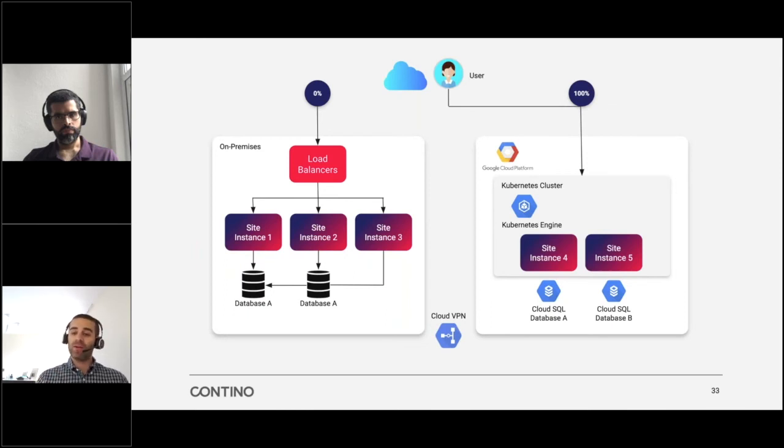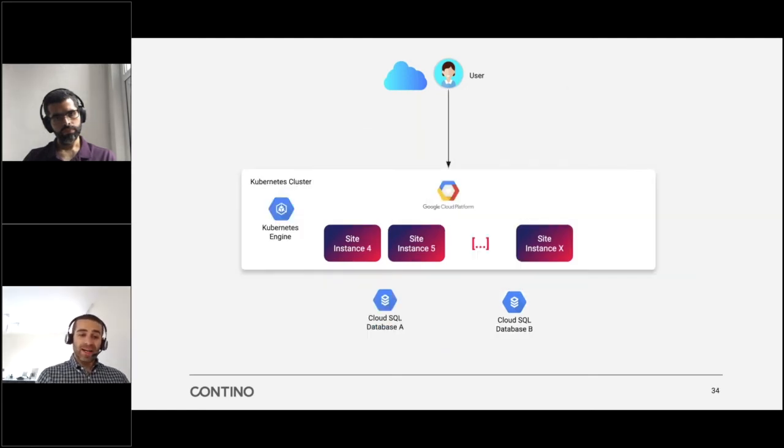The developers that we have said, yes, we're good, we can move forward with this. And we still have a copy on premises, but it's just there for safety. Our safety net is still on premises. So this is really good.